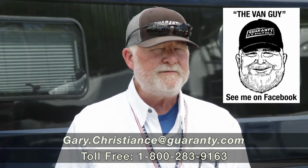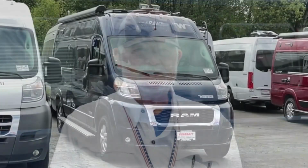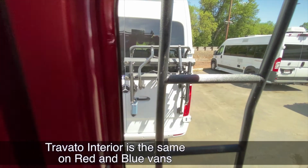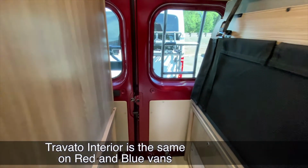Winnebago Travato 59G in a luxurious blue color. It is an exciting van and I'd love to take you through it. Starting in the back of the unit, you'll notice you have two cargo doors at the rear that you can exit out of one of them.